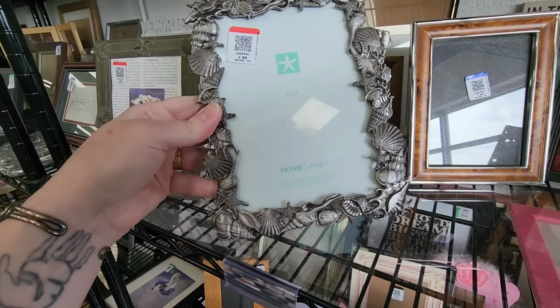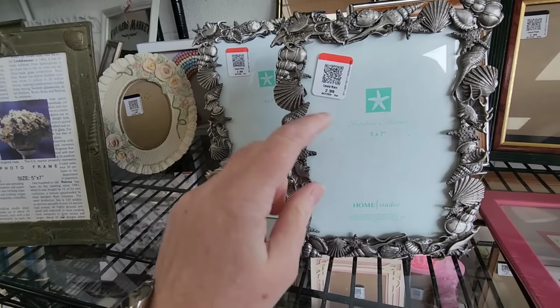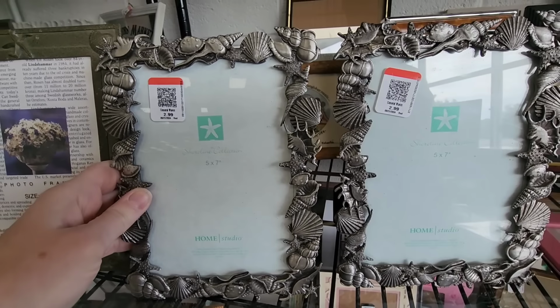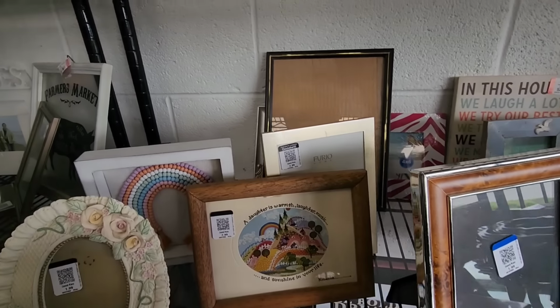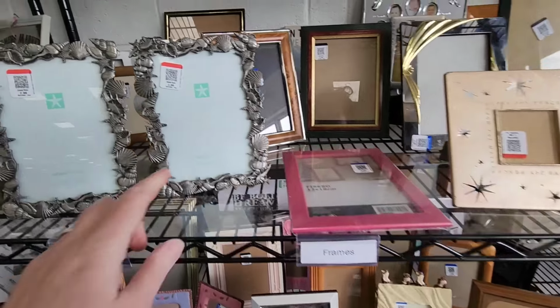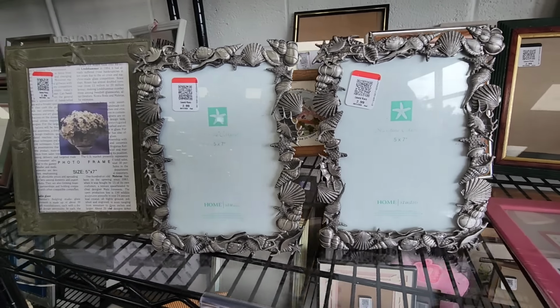This is really pretty. It's Home Studio with the seashells on it. There's two leaves. I don't know who makes Home Studio. Oh, Kohl's. I was going to say I don't know who makes those. Those are nice, $2.99. Those look nice together. I wonder if no one even used those, if they bought them and didn't use them, because they still have that paper in them. Interesting.